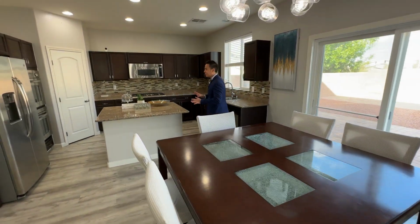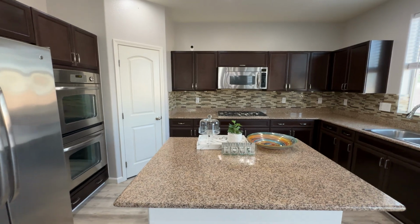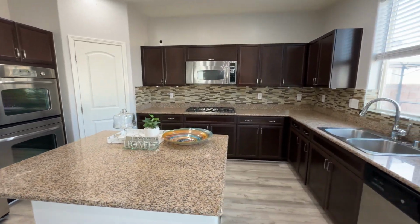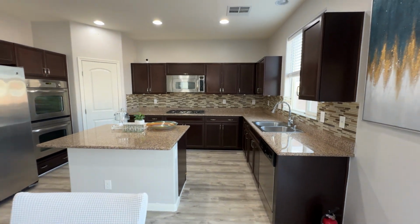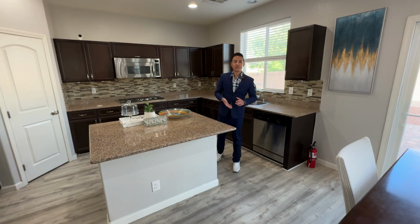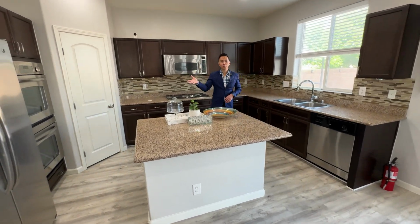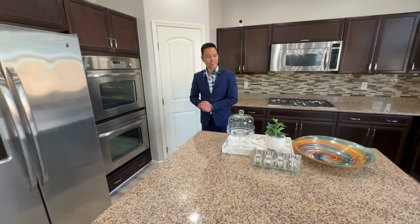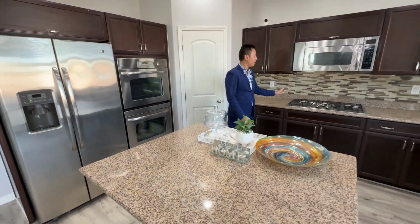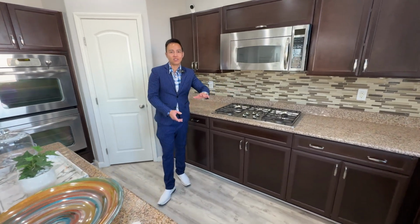Moving along, we have a beautifully upgraded kitchen, granite countertops, plus all of the appliances you will see here at this kitchen is included in the price, including the refrigerator. Now also, you have double oven to enjoy. If you're a cook, definitely you will enjoy this. In addition, guys, you will have the backsplash already installed at this particular kitchen.